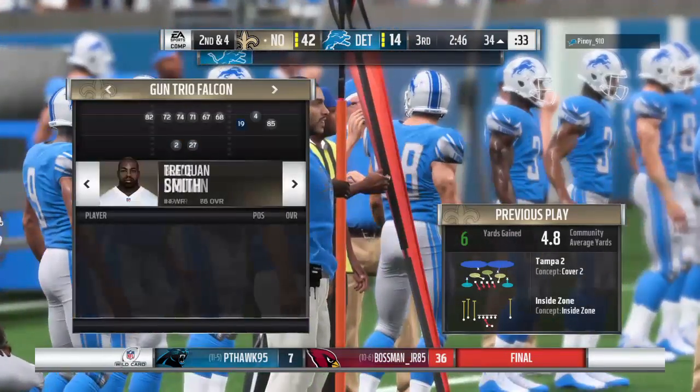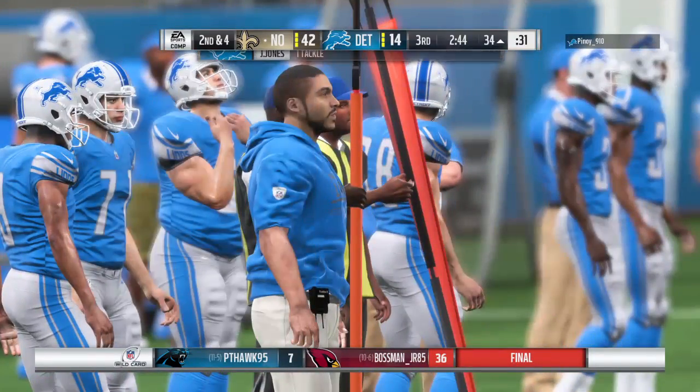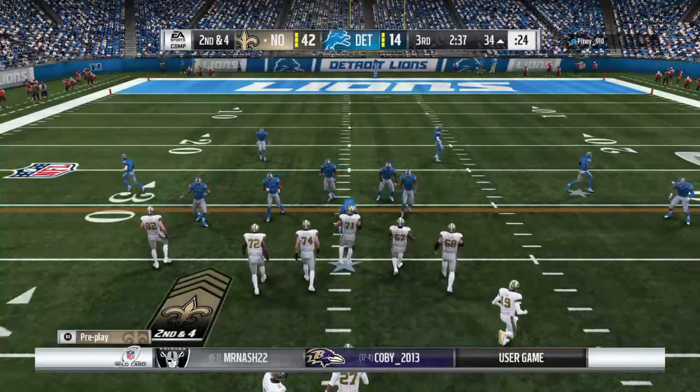Third quarter, and you've got the lead. You're not ready to go into that 4-minute offense to close the game out, but a running game can really benefit your team right now.